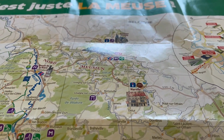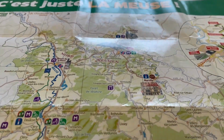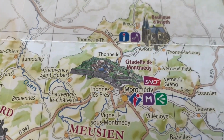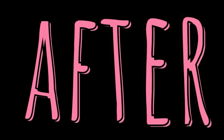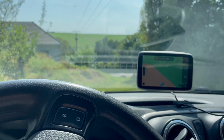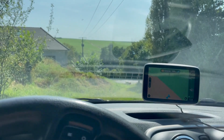So our host from the B&B pointed out a few special places that we can visit and not to be missed. And this Citadel's. We're on the road again, going to see something beautiful.